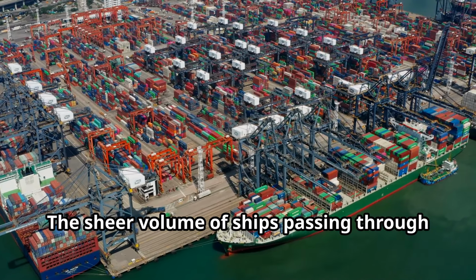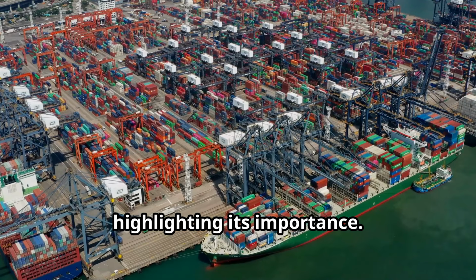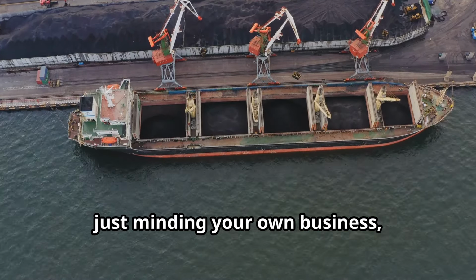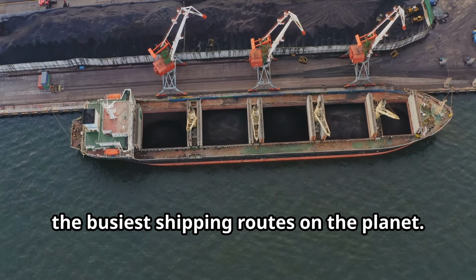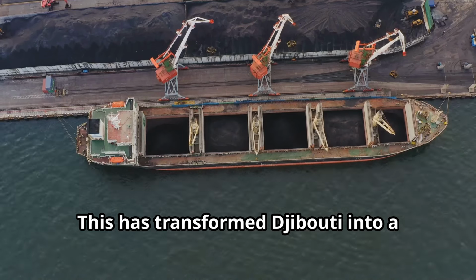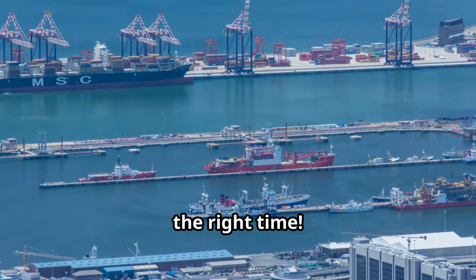The sheer volume of ships passing through this narrow stretch of water is staggering, highlighting its importance. Imagine this. You're a tiny country just minding your own business when suddenly you're smack dab in the middle of one of the busiest shipping routes on the planet. This has transformed Djibouti into a bustling maritime hub. Talk about being in the right place at the right time.